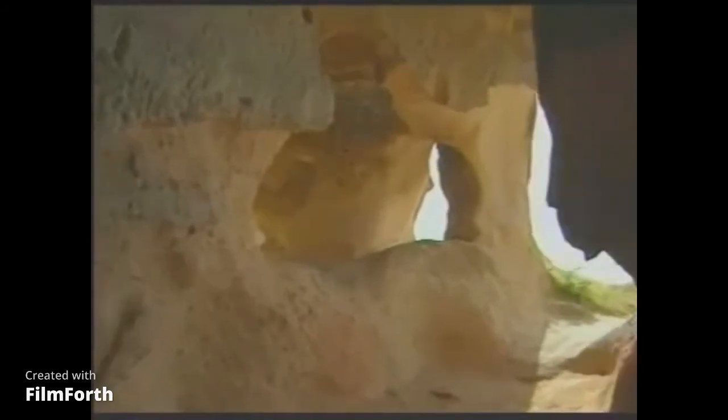As you can see, it resembles a building. The internal decoration of Açıksaray is like a painting by a surrealist artist.